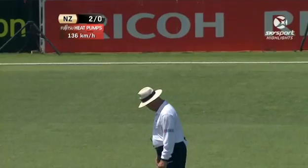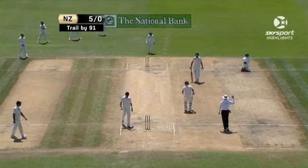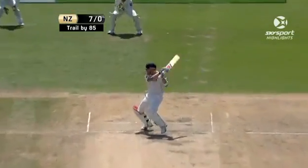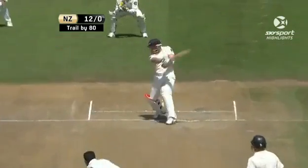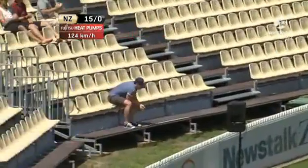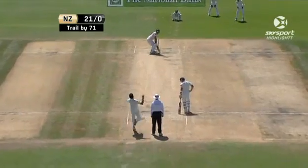McCullum's underway. That is nice. Just turned off his hip. Nicely timed, and he's off the mark with a boundary. McCullum cuts this time. That'll be 4. Give it away. This outfield is very quick. I think straight's the way to go early. That is one that you can cut, because that was short, that was wide, it asked for it.